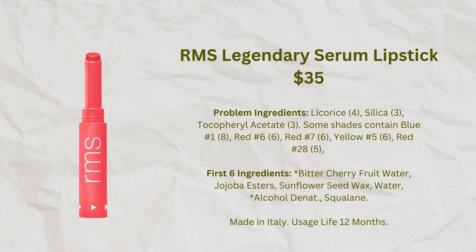And then the one that is orange red is named Ruby Moon, and this is named after Rosemary Swift's little Yorkie. And then the last lipstick that I have here is another brand new lipstick that was released just this past month, and this is from a company called Skin by Kim.